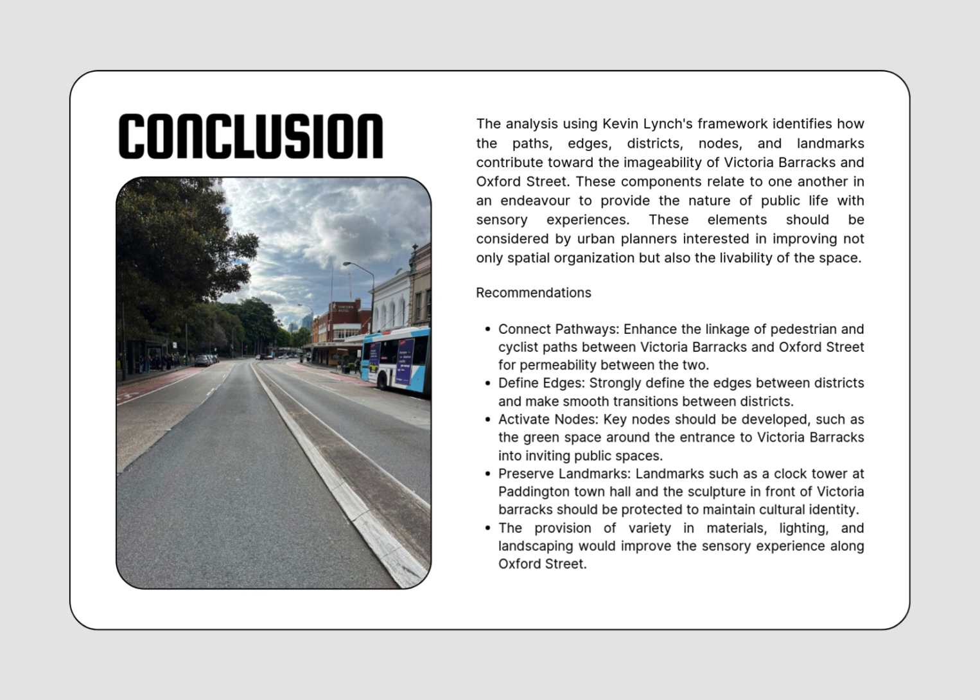Key recommendations for this site are: create seamless pedestrian and cyclist paths linking Victoria Barracks with Oxford Street, establish clear transitions between districts while maintaining distinct character.